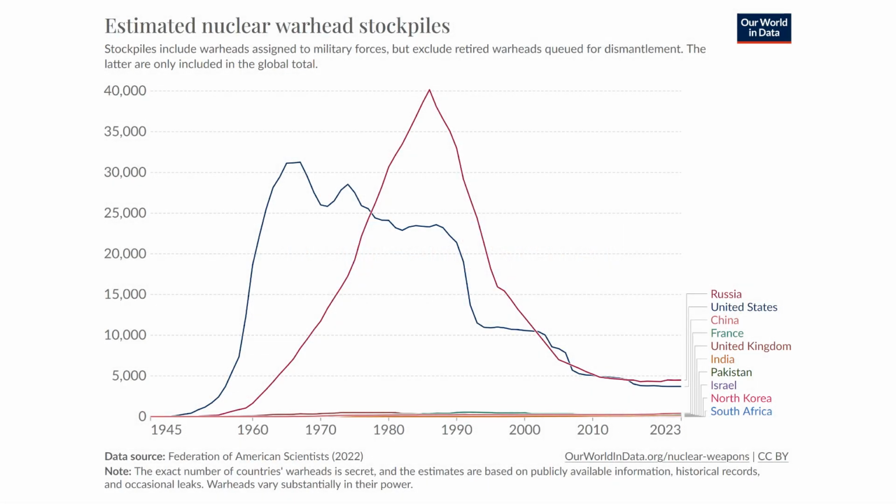Most of these, over 40,000, belong to the Soviet Union. The United States reached its peak level of armament in 1967 with around 31,000. After 1986, the number of nuclear weapons declined rapidly. Both countries greatly reduced their nuclear stockpiles. By 2000, the US had around 10,500 and Russia around 12,000. Today, Russia has around 4,500 and the US around 3,700.